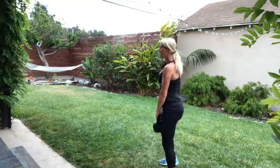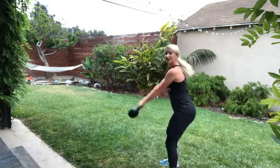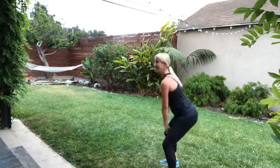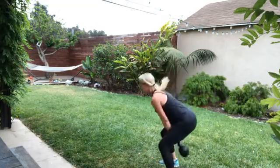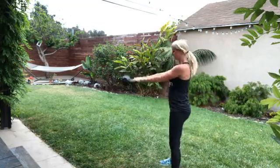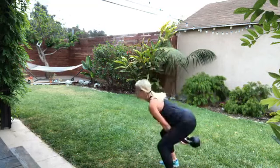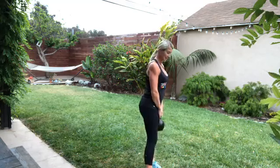The halfway point for me, 10 repetitions in, 10 to go. Hope you're doing well. This one definitely gets my heart rate up into upper green or yellow. Last one. All right, that was exercise number one, kettlebell swings. Now we go kettlebell deadlift.